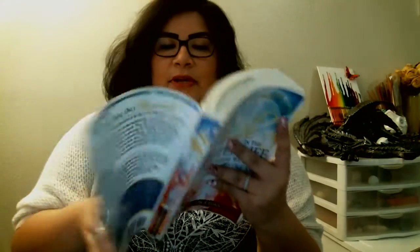So I haven't finished it. It took me a while to really get started reading it because I purchased this a couple days before my brother passed away. And then when he passed away in July, I received the book a few days later. And when I was looking through the book, the back of the book is dated.